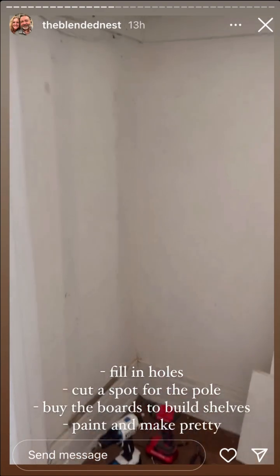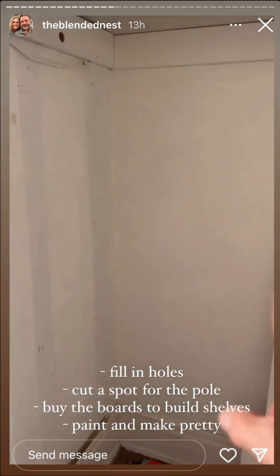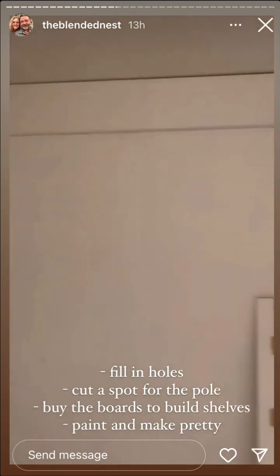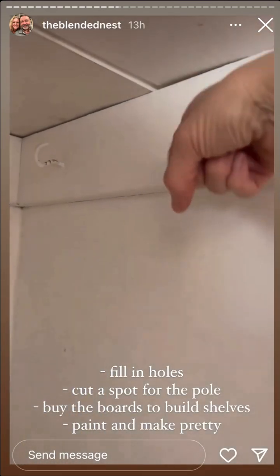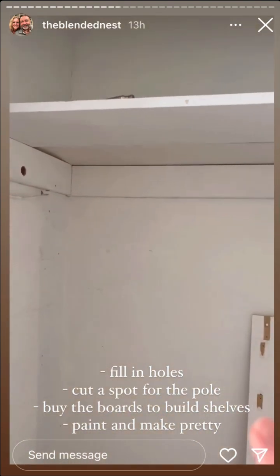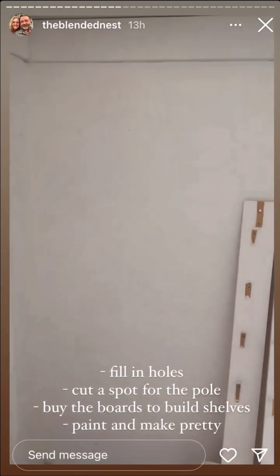I got all of the boards taken off. So what I need to do now is fill in all of the booger spots. I also need to take these off and then take a multi-tool and cut this like this so I can slide a pole down in here. And that way we have some place to hang the coats. I need to paint it, zhuzh it, and put it back together.